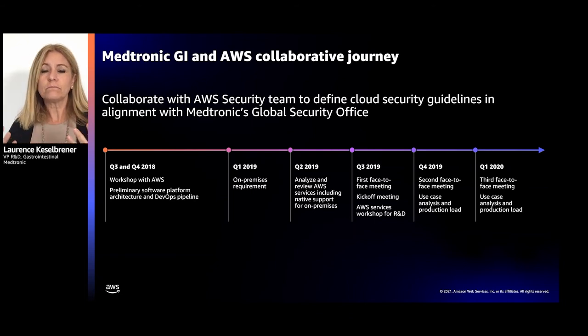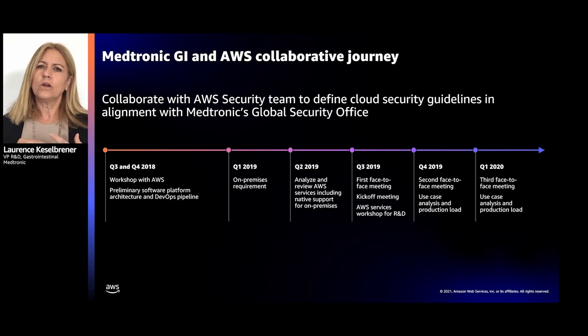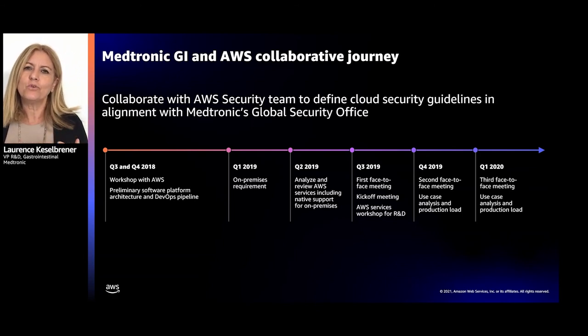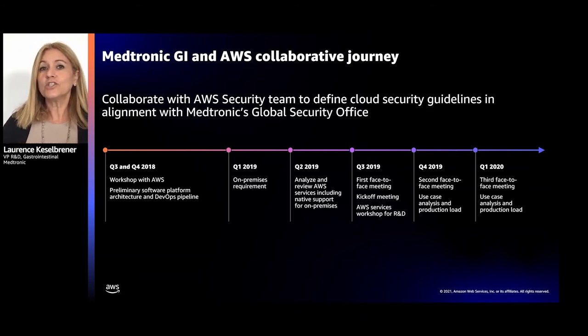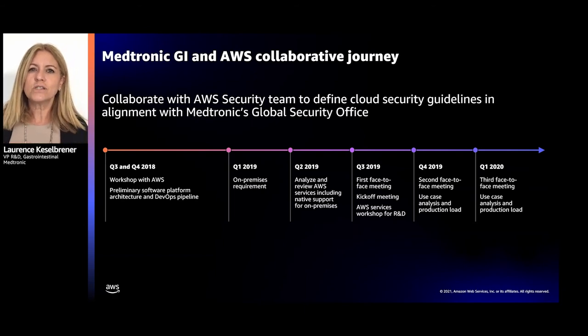And it was amazing to see the collaboration that we had with the team, and learning as we go through this journey. Moving to the cloud for a medical device company is really a transformation. We had fantastic discussions and great support, use case analysis, and we really built a very strong architecture. I'm going to show you some of the different aspects of the questions we had and decisions that we took across this journey.